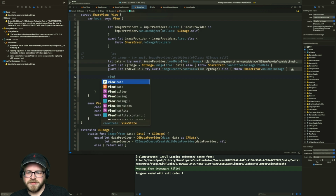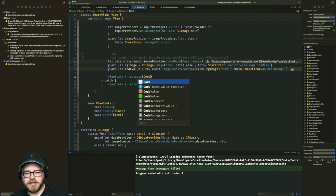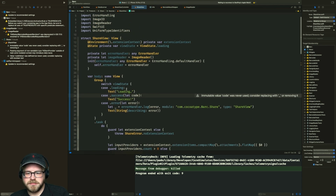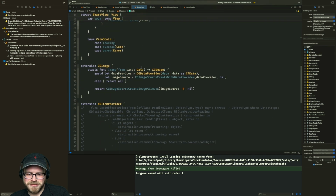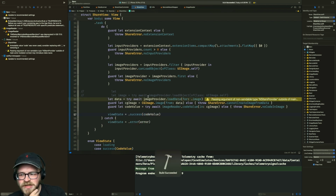Otherwise, finally, viewState equals .success. Nope. Now we need to give it an empty code. You know what? No, this is just going to be a code value. Give up. I don't want to do any more. Code value. What that is. Success, code value. Build. Okay. We do still need to deal with NSItemProvider. Maybe. Maybe. I don't know. We'll have to try this in Xcode 16 and see what happens.